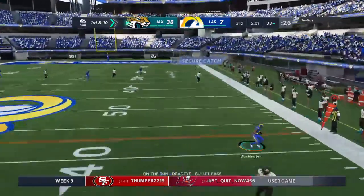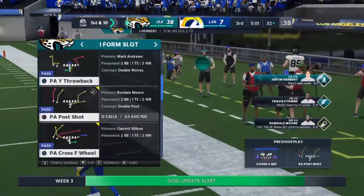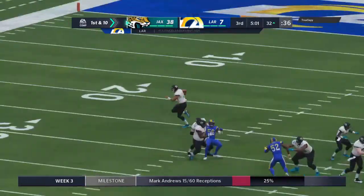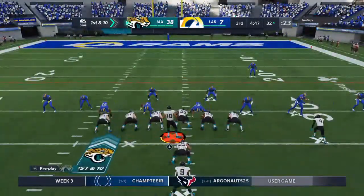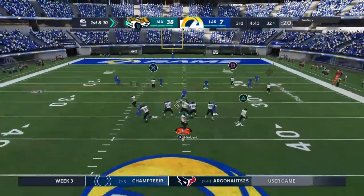On the run, he'll let it go deep, and that's caught inside the 35. And he'll be out just a yard or two shy of the 30. And that one results in 35 yards. So the big play changes the complexion of things. Here's first and 10 just outside the 30. Herbert now.